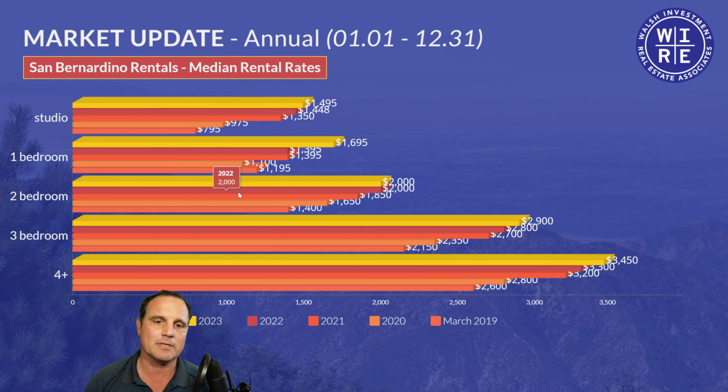And we can see that the rents have also increased, but 2 bedrooms are flat, not the most popular. 2 bedrooms are flat year over year, but we do see the 3 and 4 plus increases year over year and dramatic increases from 2019. When these rent increases will slow down, we will have to watch and see.